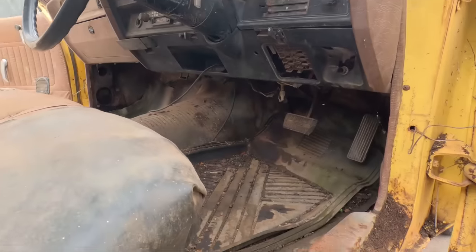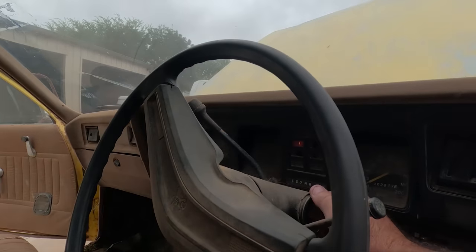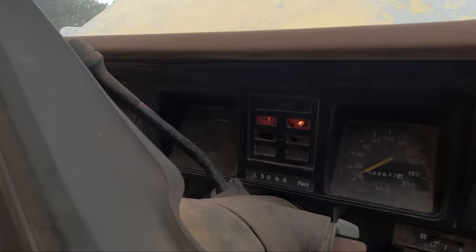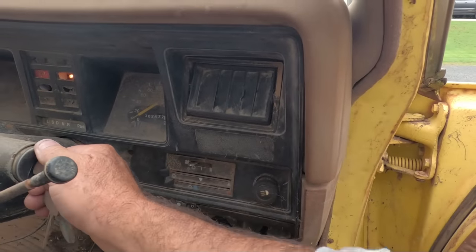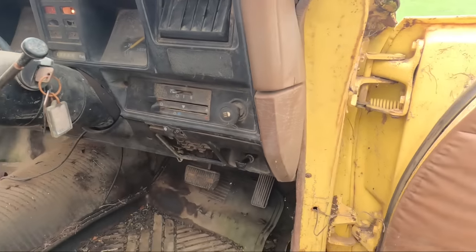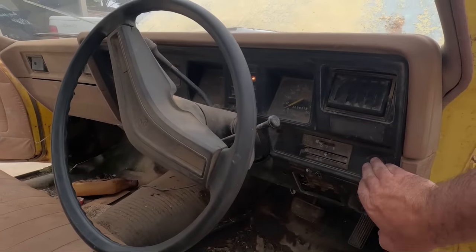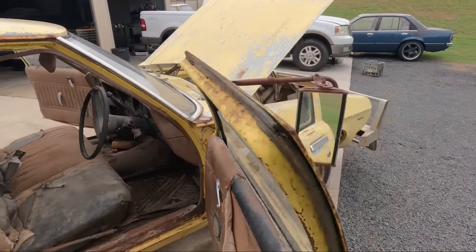Let's have a look inside. I don't see any smoke yet. Let's see if we've got a dash light. Yep. That's oil. I'd be charged, I guess, that one. Lights. See if we got some lights. They're on, but only just. Makes me wonder how good that battery is, because they were really dim.